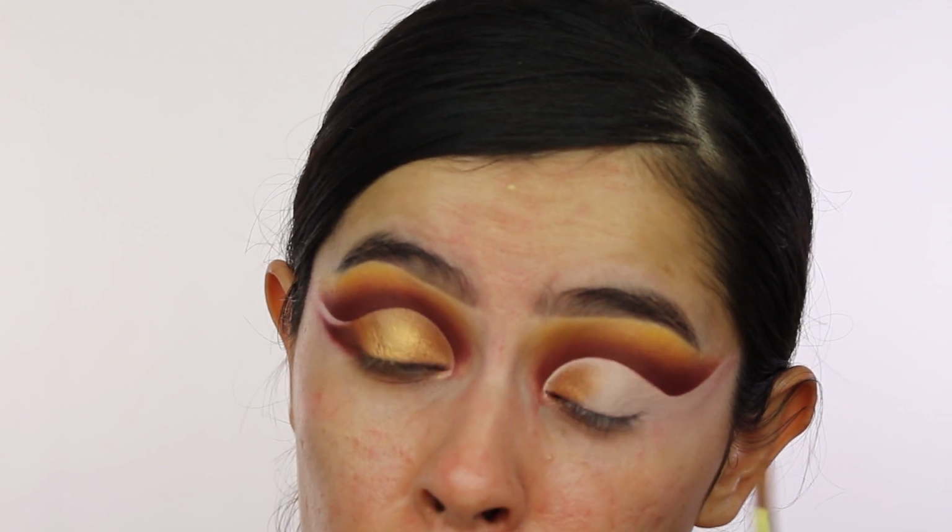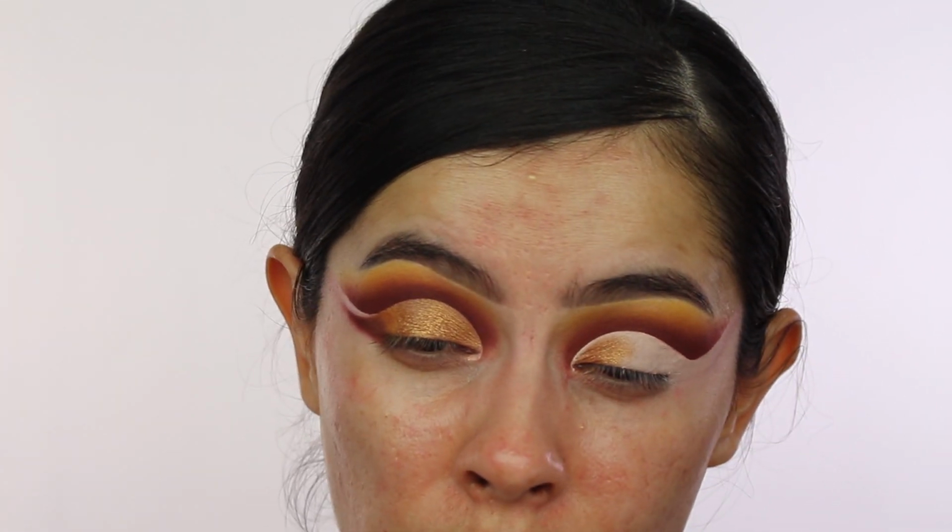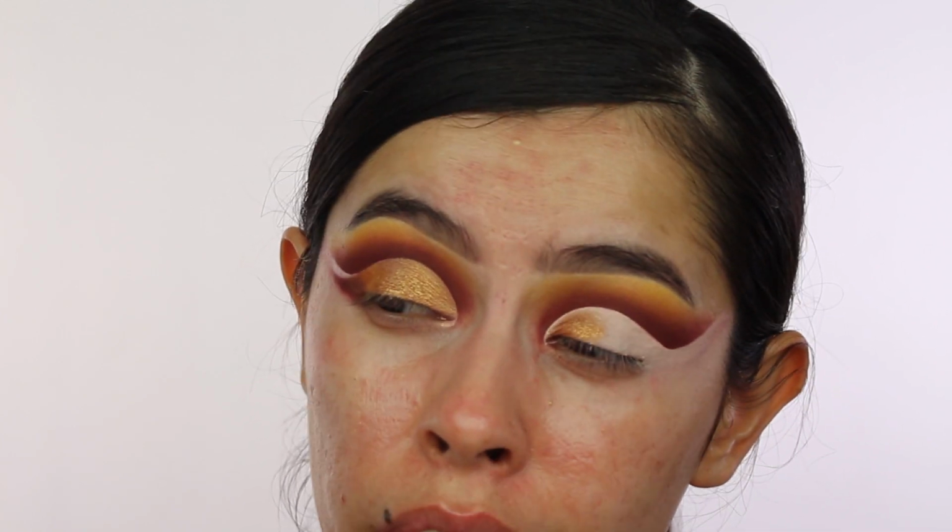This is such a beautiful, it looks like a very brown, I don't know what to call it. I suck at describing colors, you know what I'm saying? I could do the look, but when it comes to describing colors, I'll pass.